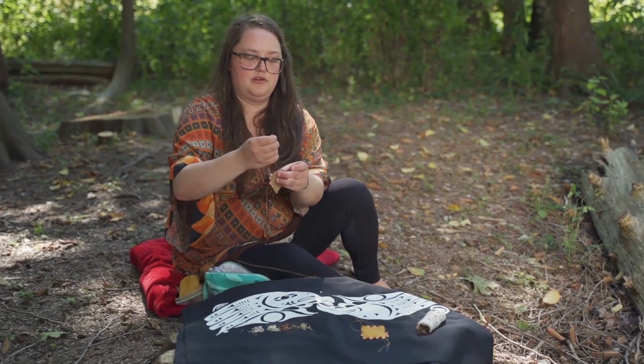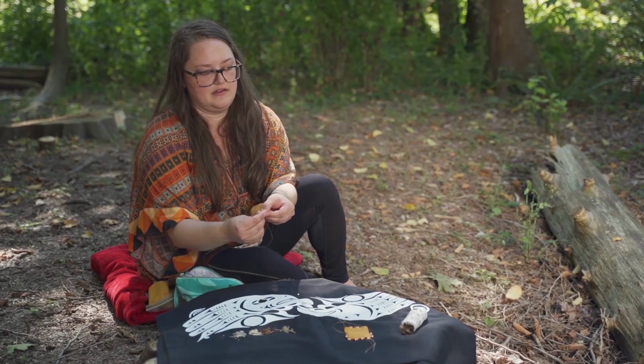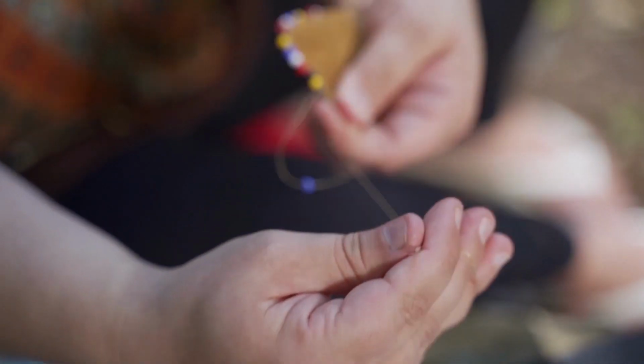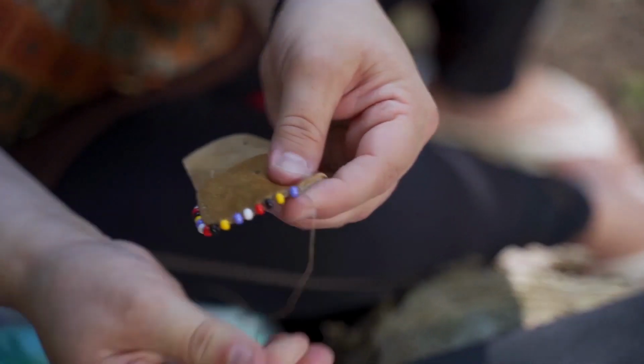So we've got it through. I'm gonna pull it through, and then you're actually gonna hook it back in to what you just pulled through and pull it tight. So it looks like so.